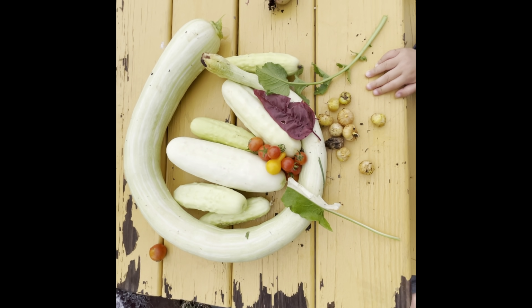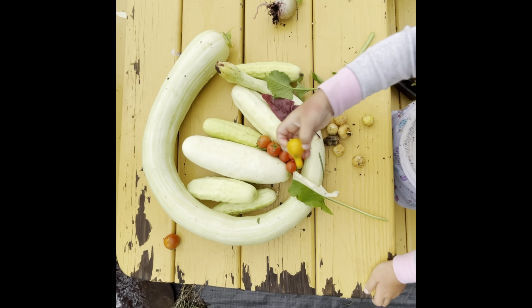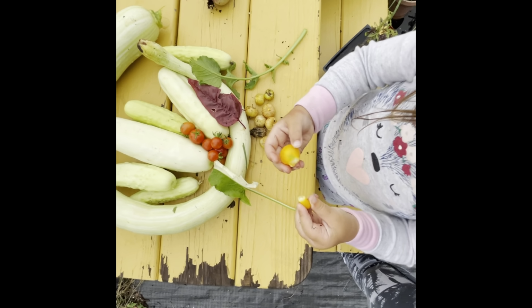I'm trying to get up. To dip a tomato. This little tomato. The little yellow pear? Yeah. You gonna eat it?